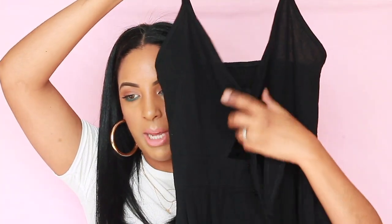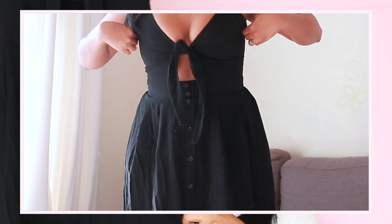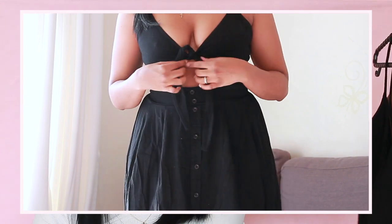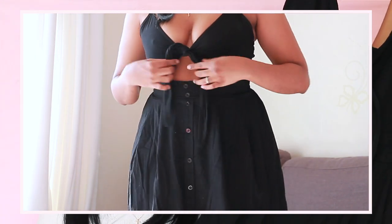The next dress is actually one of my favorite purchases, and it's this black dress. Now you can't see it because it's quite dark, but it ties in the front here, and then it's got buttons all the way down. It's almost not even a midi dress, it's maybe just below your knees, but it's so pretty, and it's like linen. It's such thick material.